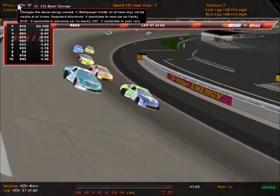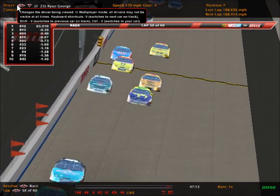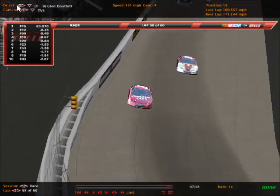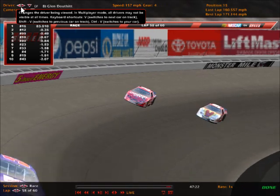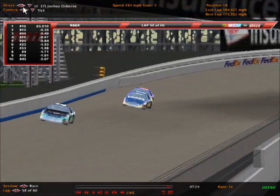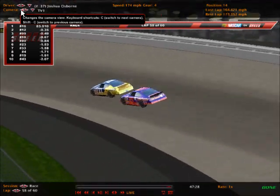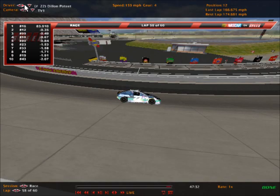Ryan George looking inside of Al Legacy for position. That's for 6th. Lexi gets off the wall, and somebody got off the wall on the outside. That was Glenn Duhit in the 8 car. And now he and Jessica Shelton will go toe-to-toe for position. Meantime, Patrick Smith and Joshua Osborne battle it out. That's 13th and 14th on the screen.